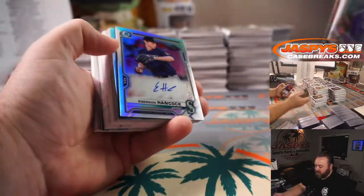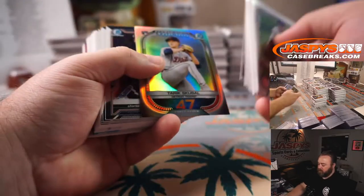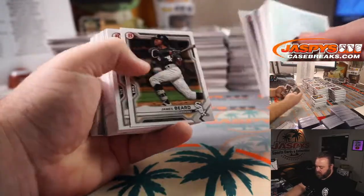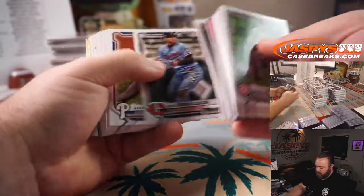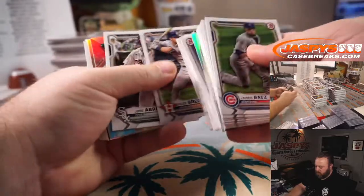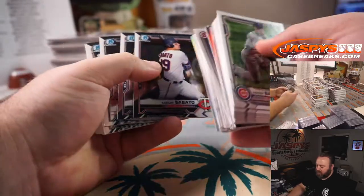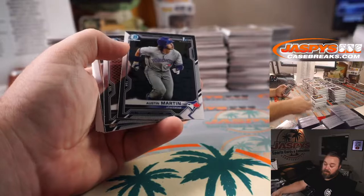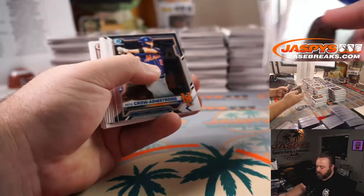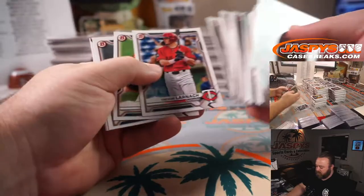Joey Bart for the Giants, and Emerson Hancock, refractor auto to 499 for the Mariners, Jeremy Rezer. Tarik Skubal for the Tigers. Nick Gonzalez for the Pirates, Juan Soto for the Nationals, and Spencer Howard for the Phillies. Aaron Sabato for the Twins, and Chrome. Walter Lutz and Austin Martin for the Blue Jays, Matthew Shira, Chrome. Austin Martin paper for the Blue Jays.